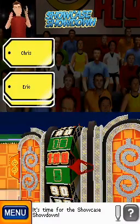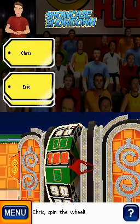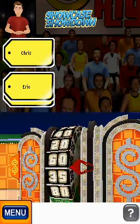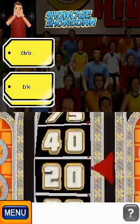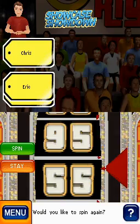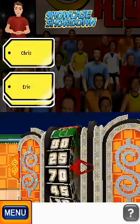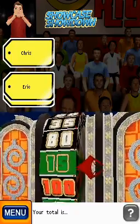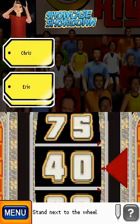It's time for the Showcase Showdown! You get two spins. Spin the wheel! $55. Would you like to spin again? It's your turn to spin the wheel. Your total is... $95. Stand next to the wheel.